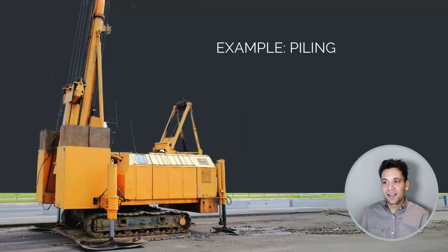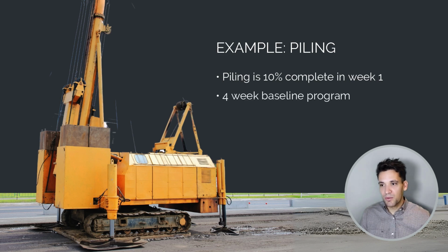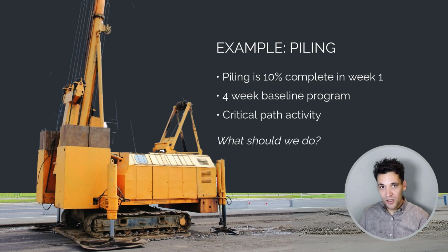As an example, say we know our piling is 10% complete at the end of week 1 and our schedule has a 4-week program for piling. It's a critical path activity. So any delays to the piling will delay project completion. What should we do? Well, clearly we're going to delay project completion because we're 10% complete and we should be around 25% complete. We could look at options to do weekend work. We could look at options to do night shift. We could look at options to bring in another piling rig.